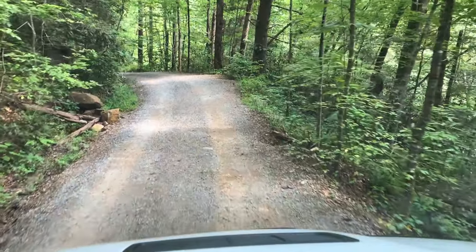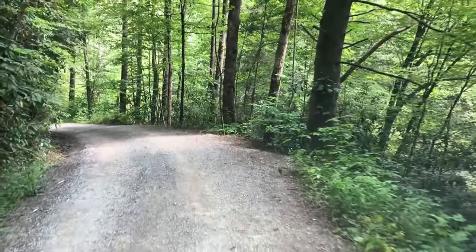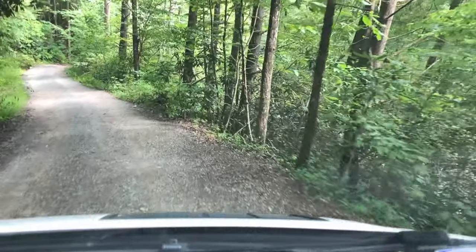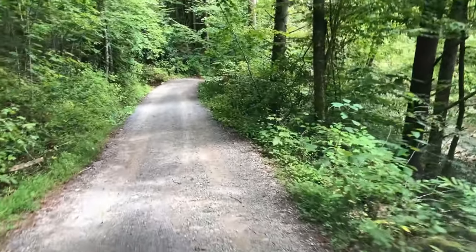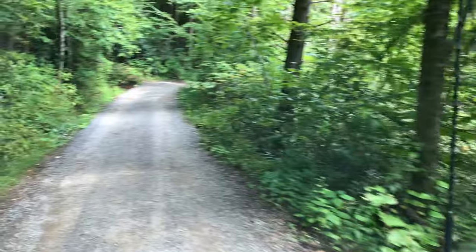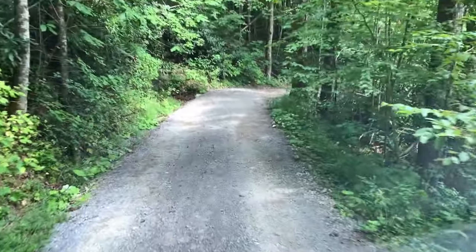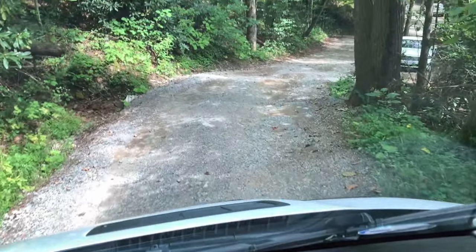I know it doesn't look steep on camera, but it's pretty steep. Yeah. The road's in fairly good shape other than those few potholes. Better than this every day. Yeah, yesterday had a little bit more water on. Wow.